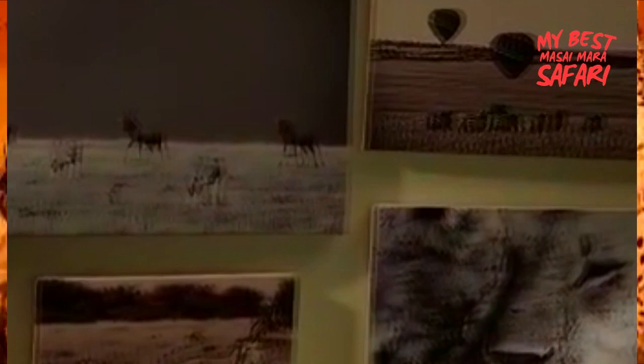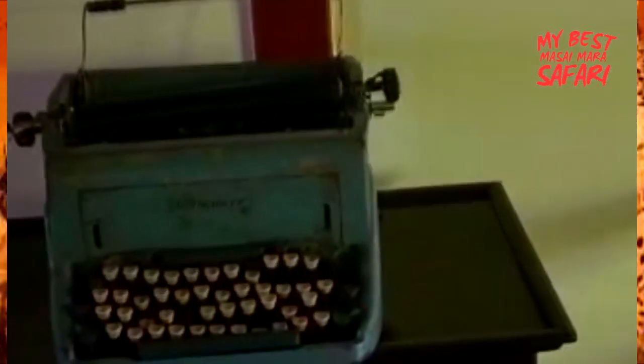This is the Kempinski. Then you see some of the beautiful things here. Of course, the lions. This is a place where you see as many lions as I've ever seen, and in the closest manner possible. They have this Leamington typewriter of hundreds of years ago.